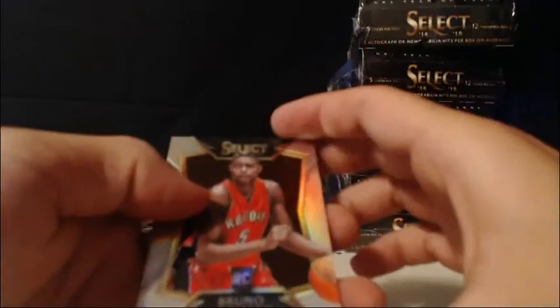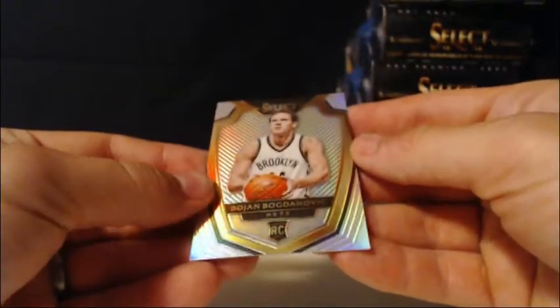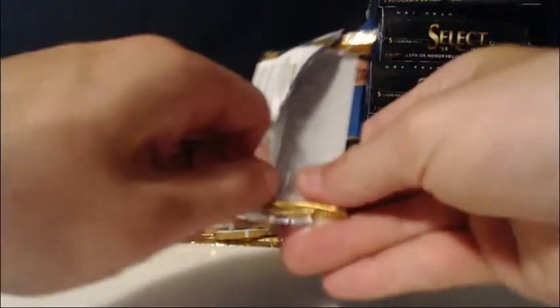All right. Refractor Bruno Caboclo, the Raptors. Daryl H. Lower the camera just a bit. Refractor Bojan Bogdanovic of the Brooklyn Nets, Dan S. Bojan Bogdanovic. One of my favorite names to say in the 2015 packs.